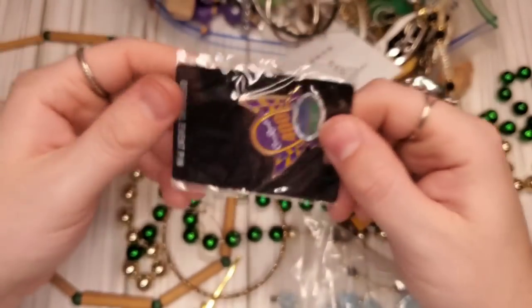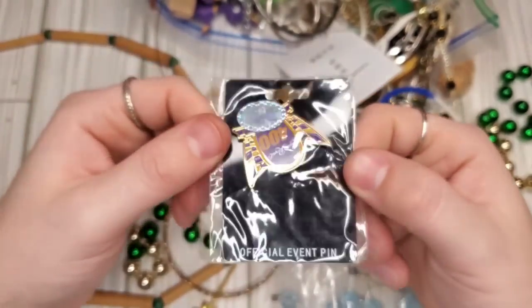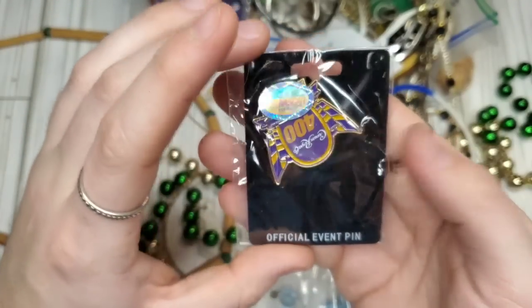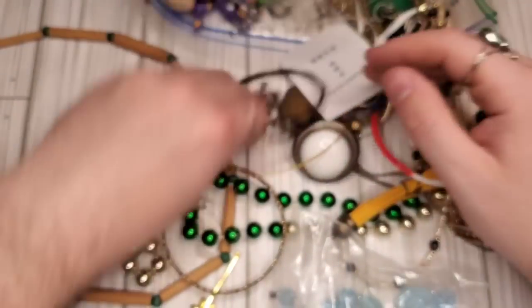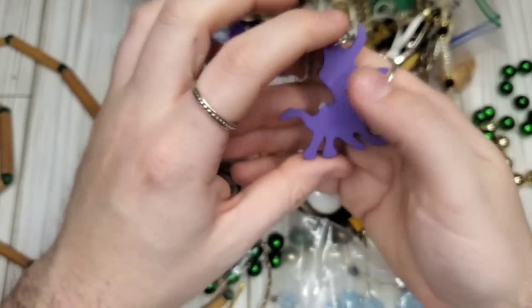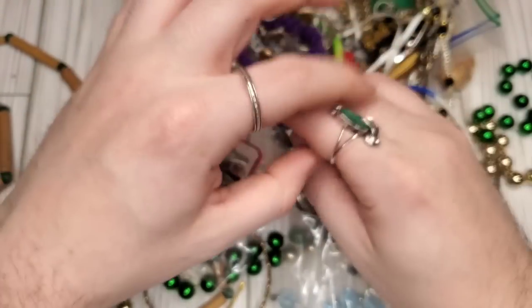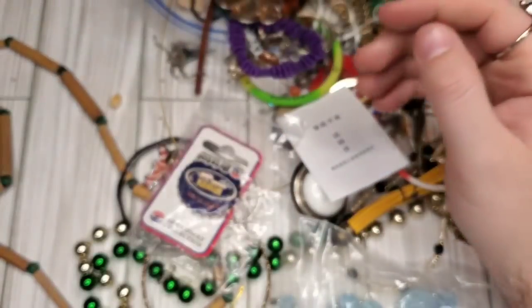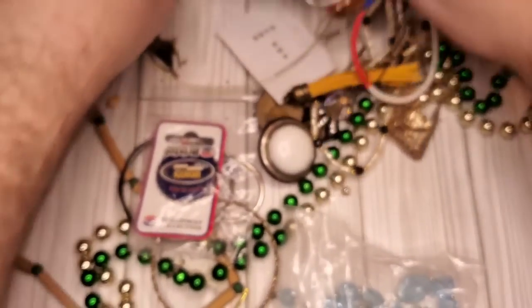Yeah, we have another NASCAR pen, so hopefully some of these are good. Maybe that will help pay for the lot. I don't know. We have a dragon keychain. That's kind of cool. I don't know what he is, but it's fun.